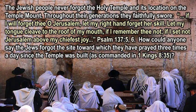How could the Jewish people forget the holy temple? Throughout their generations, they faithfully swore, "If I forget you, O Jerusalem, let my right hand forget her skill. Let my tongue cleave to the roof of my mouth, if I remember thee not, if I set not Jerusalem above my chiefest joy."